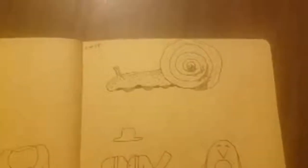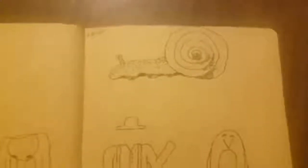Now this is me just messing around. I'm pretty happy with that snail too. And critiquing my own stuff. Blah. Trying some different types of clouds. And you can see with my little faces how I like them or not.